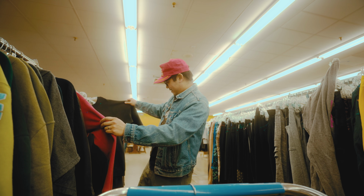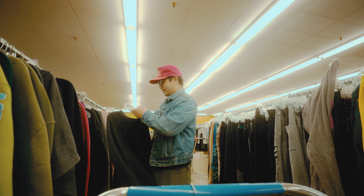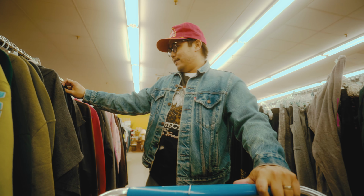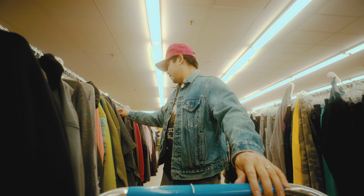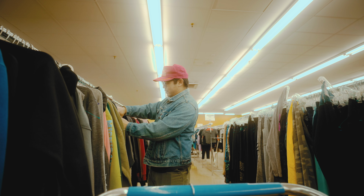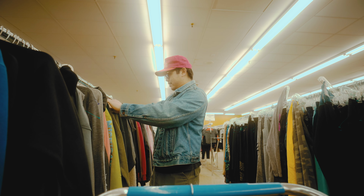Another 90s raglan. Oh, this one's black, that's kind of nice. Kind of a nice color here, but probably not gonna grab that. Oh, I'm just not feeling this one today. Oh my gosh, another 90s raglan. Bunch of 90s blank raglans, if you guys are into that.